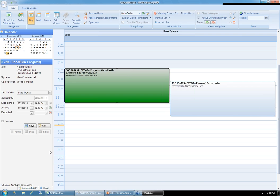On the left, there are some gray boxes labeled map, notes, email. Are those used? So Don, I'll throw that out to you. I noticed they're not used now. Is the plan to get these active for jobs as well? Yes, especially the mapping.